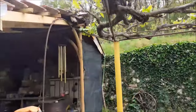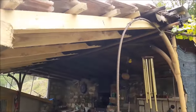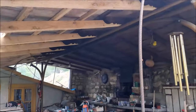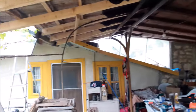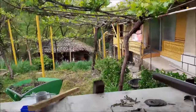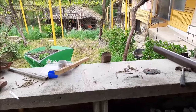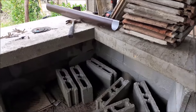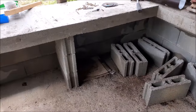Things I've got left to do is putting an edging board along here, otherwise the wind's going to get under those tiles and blow them off. I've still got to finish cable tying the plastic sheet there, and obviously the barbecue to fit. Then these work surfaces have got to be tiled, and the walls all rendered. So that's about it for this video. Roof's on. Next stage is to get the barbecue up and made.